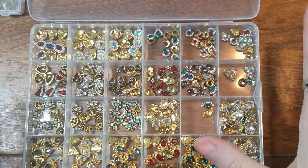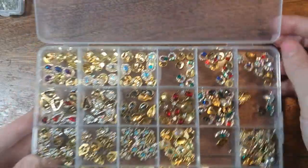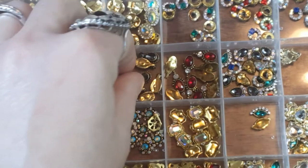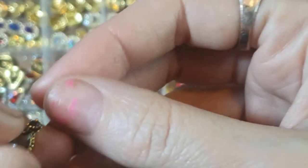But oh my gosh, I'm so excited. Okay, what have we got? Ooh, ooh, ooh. Okay, let me zoom in. Oh my gosh. Oh, that is beautiful.